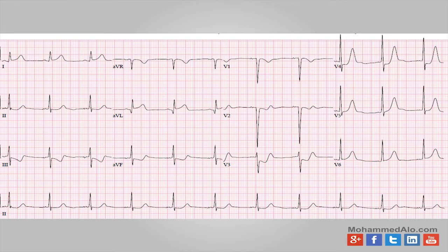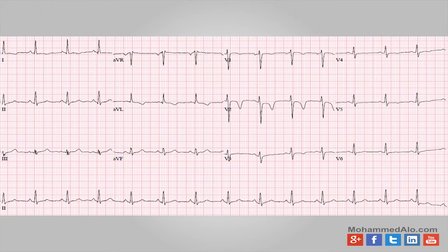Now the OMs and the circumflex artery can sometimes feed parts of the inferior wall with collaterals, and that's definitely a possibility going on here.